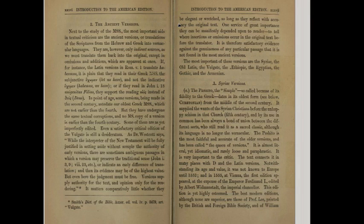A. Syriac versions. A. The Peshitta, the simple, so called because of its fidelity to the Greek, dates in its old form, see below, Curetonian, from the middle of the 2nd century. It supplied the wants of the Syrian Christians before the unhappy schism in that church, 5th century, and by its use in common has always been a bond of union between the different sects, who still read it as a sacred classic, although its language is no longer the vernacular.